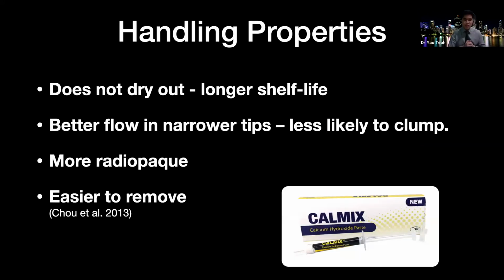So just to briefly talk about the handling properties of it, not just from the biological side of things, but why I like this material. First of all, it doesn't dry out. You get a very long shelf life out of it. That's because there's no water in it. If any of you have ever used Pulp Den, I used to use it in clinics, and the most frustrating thing is when you bring it out, the tip's always clogged up and it's all clumpy. And then when you try to give it a squeeze, the next thing you know, half the tube goes flying across the room.